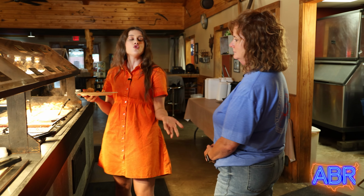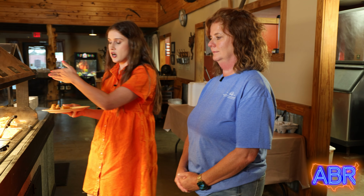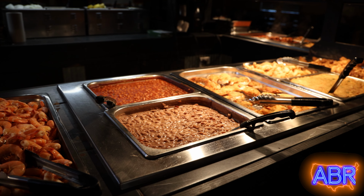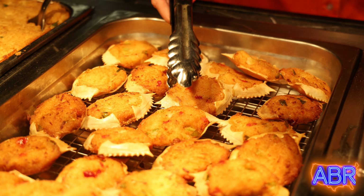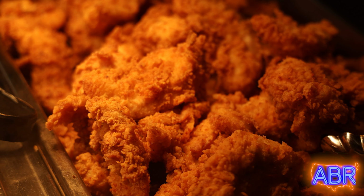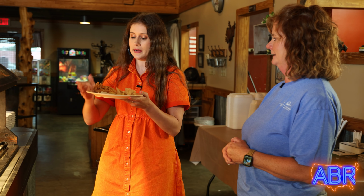And it's a seafood buffet, so we're seeing some popular seafood items. Tell me what we're seeing right here. So we have our peel and eat shrimp. Of course, we have our pinto beans and baked beans. Those are all house-made too, nothing out of a can. Stuffed crab, our chicken strips. Those are hand battered and breaded in here. They're really popular. Even if you're not a big seafood person, you still have options here. There are options.